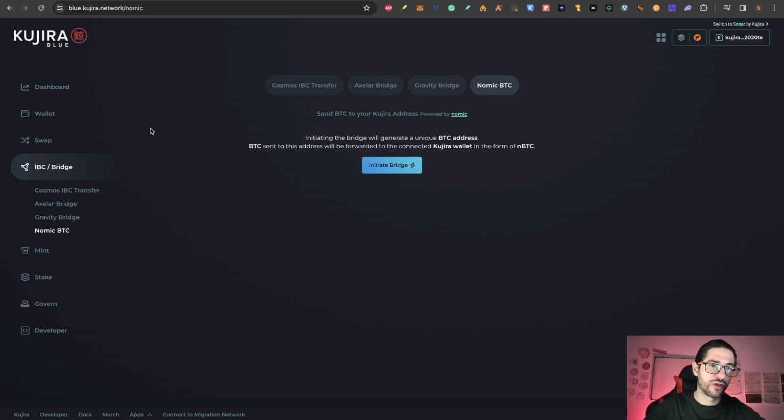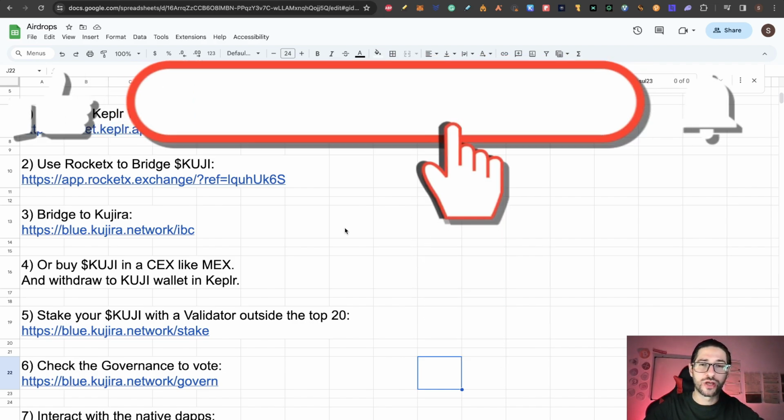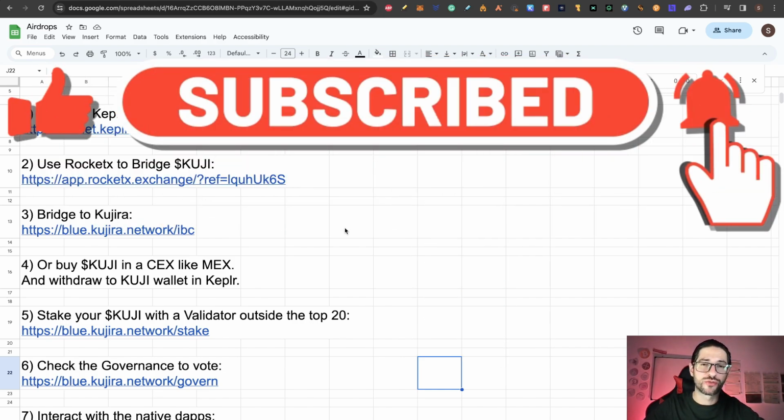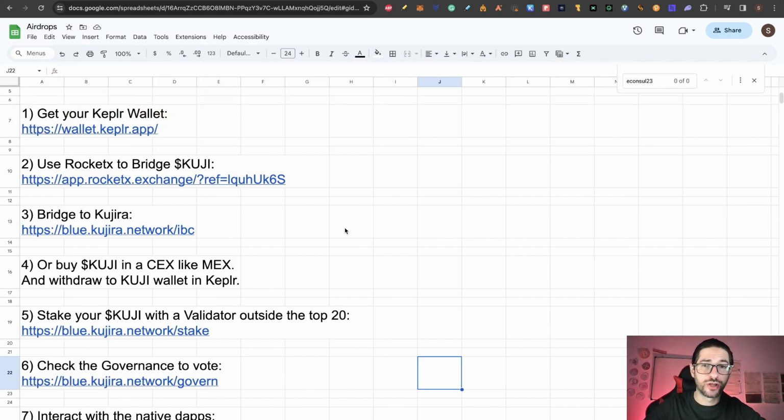So here is another opportunity to bridge funds and get into the Kujira Blue dashboard and ecosystem. We are going to be back to Blue because that, like I say, is going to be your dashboard and your place for Kujira. But you also have another way to get funds to Kujira, and that is buying KUJI tokens in a centralized exchange. That maybe is an easy way if you are not so comfortable with bridges and all the other stuff. So you can buy it in a CEX and then you can withdraw it to your KUJI wallet in your Keplr wallet.